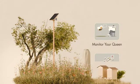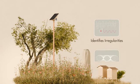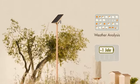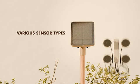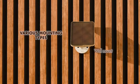HIIVE Link is a comprehensive system that offers much more than sensor data. It monitors your queen, offers swarm predictions, identifies irregularities, offers local weather comparison, and much more. HIIVE Link can be combined with various types of sensors, making it flexible and adaptable to different needs. The modular design ensures the system can be easily tailored to various requirements.